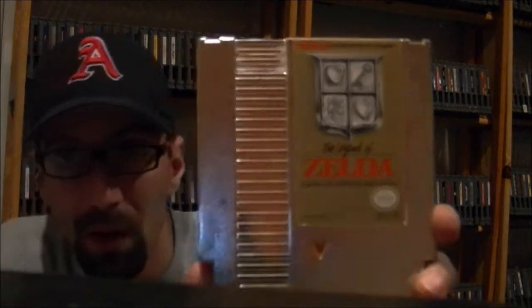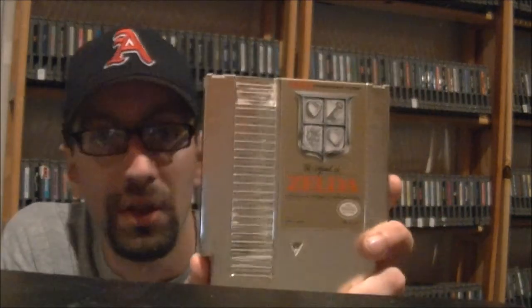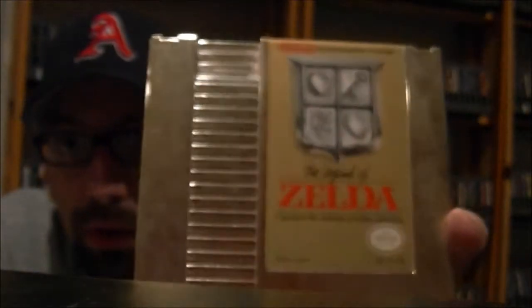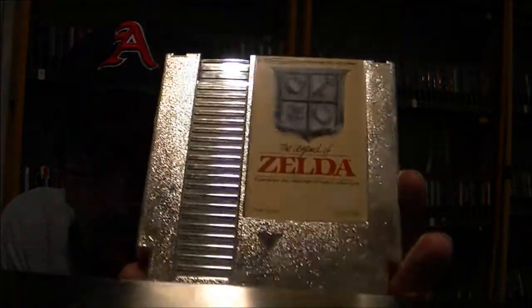I'm gonna clean these up, by the way. They are a little bit dirty. That is The Legend of Zelda. Found this at Goodwill. Legend of Zelda Gold Cart, and it is in really, really decent shape. I mean, the label is great. You do have some wear on the gold cartridge, but that could probably be shined up with no problem. But for the most part, pretty clean. If you guys are interested in Legend of Zelda for the NES, let me know. I will be more than happy to put it in my for sale video for you guys.